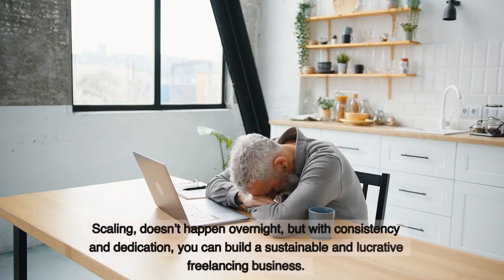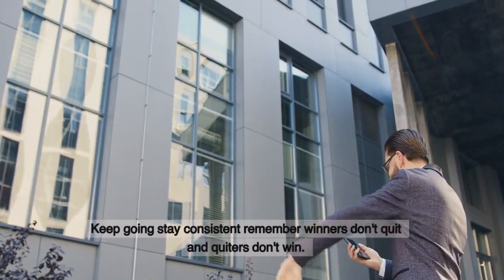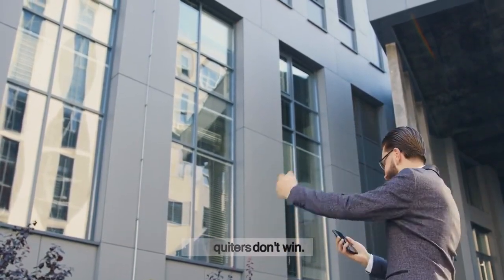Scaling doesn't happen overnight, but with consistency and dedication, you can build a sustainable and lucrative freelancing business. Keep going, stay consistent. Remember, winners don't quit and quitters don't win.